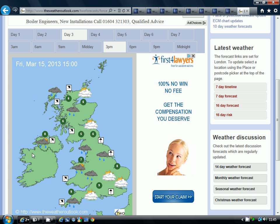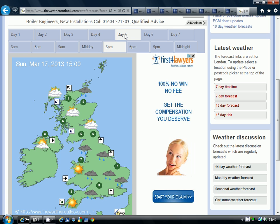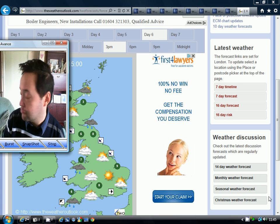And then beyond that, we're looking at showers or longer spells of rain really through the rest of the period. So Friday, Saturday, Sunday, seeing rain or long showers, longer spells of rain across the country, and an increasing risk by the time we get through to Monday that rain will start to turn to snow across Scotland as the easterly winds begin to return.